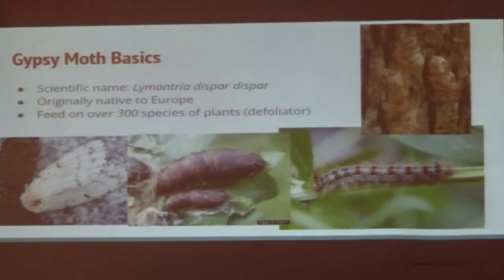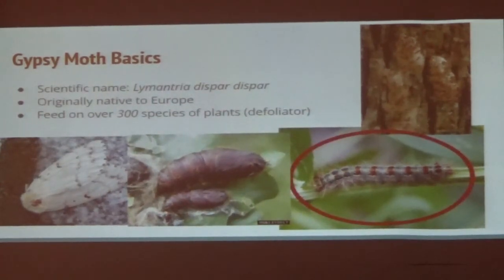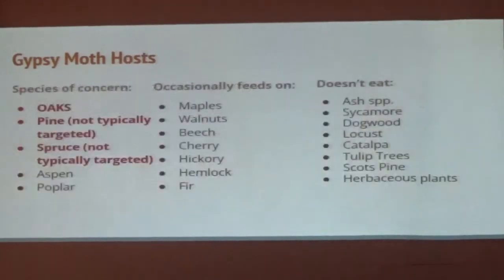It's originally native to Europe, and it can feed on over 300 different species of plants. So this is an insect that likes to eat a lot of different things. And it's a defoliator, so what that means is that it's eating the leaves of the trees that it's on. Gypsy moth has the typical butterfly moth life cycle. It starts out in eggs, eventually you have the caterpillars, they become cocoons, and they grow into fully fledged adults. Pretty standard. But really, when it comes to Gypsy moth, it's the caterpillar stage that is the most concerning.